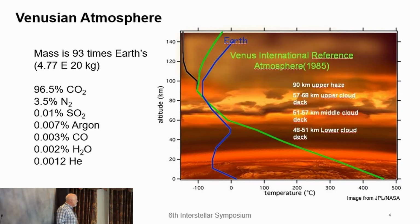The atmosphere is very massive, about 93 times what it is here on Earth, as far as mass. Mainly CO2, a little bit of nitrogen. That's relative. The actual nitrogen inventory in the Venusian atmosphere is about 3 or 4 times what it is here on Earth. So they have a lot more nitrogen than we do. And then some other trace elements.